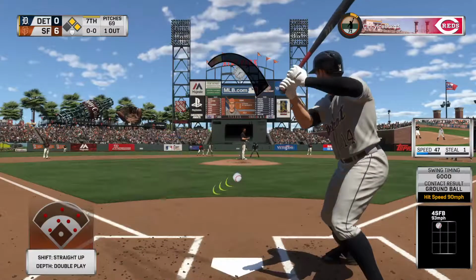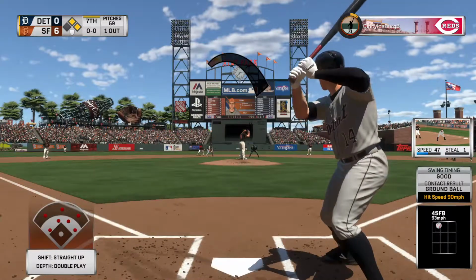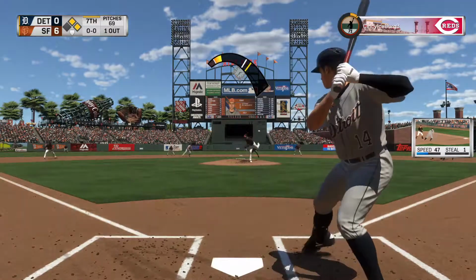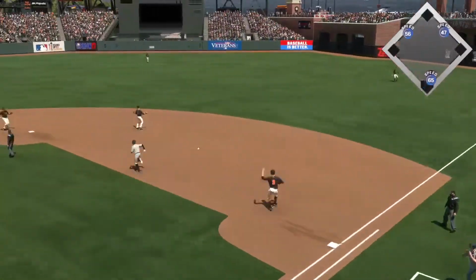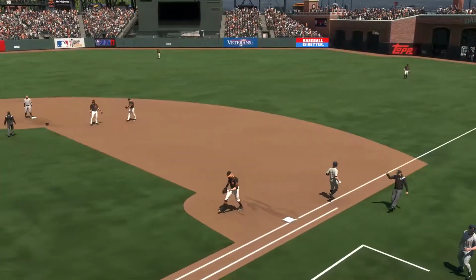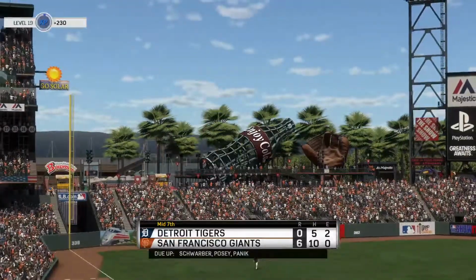Center fielder number 14. Here's Brock Holt now. He's 0 for 2 with a strikeout in this one. And this is on the ground to first. Could be 2. To Crawford for 1. On to first. It's a double play.